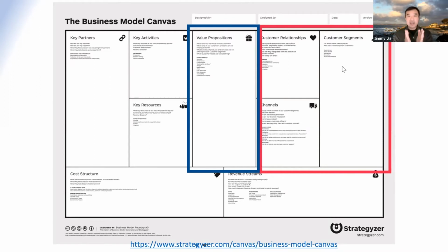The thing I highlighted in blue is the value proposition. That holds the entire business model canvas together. And so that's what you're offering as a product. And everything in red is about customers, customer relationship, how you interact with the customers. The customer segment is how do you segment it out? Are you selling to elderly? Are you selling to students? Are you selling to males? Are you selling to this or that? How do you segment your customers so that you know exactly how to target that person?